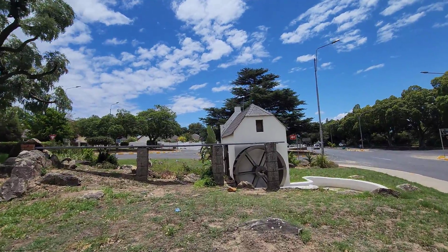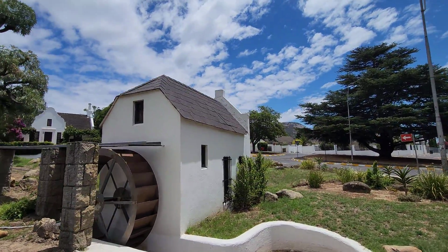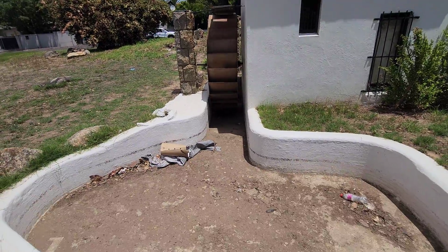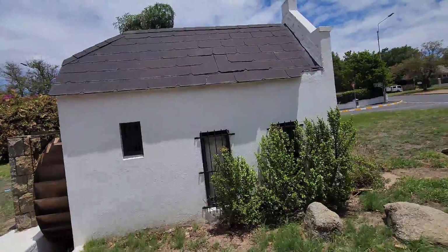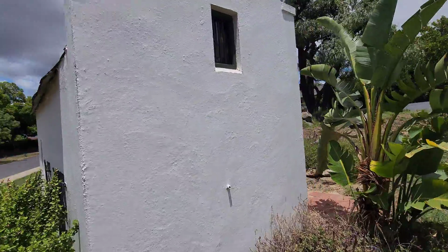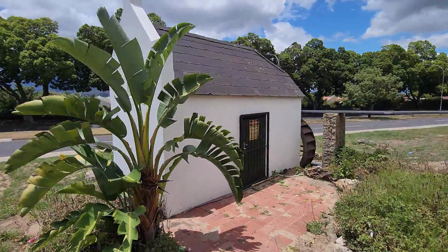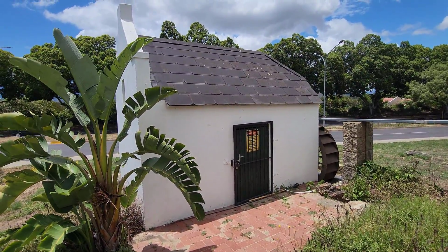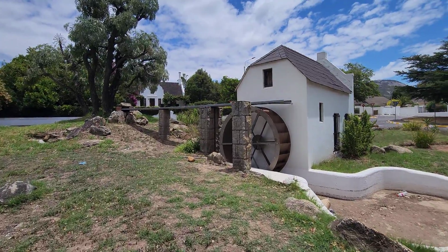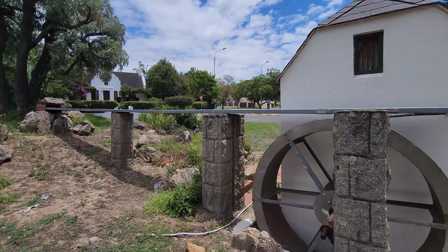How cute is this little water mill? This is so cute. I wonder if this is just a decorative thing or if it used to be functional. Because you can see there was water flowing through here and it used to spin. But I don't know if it was just for decoration or.